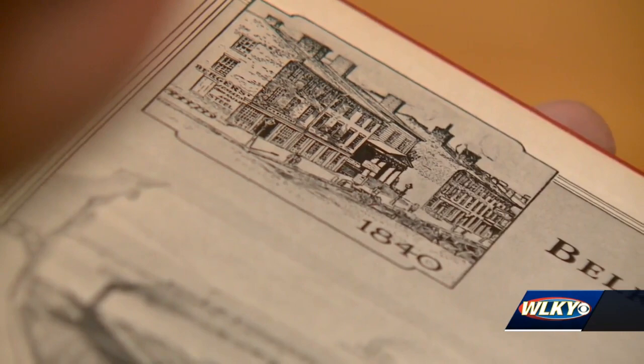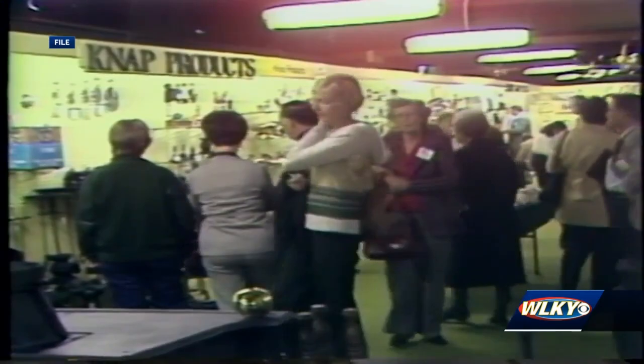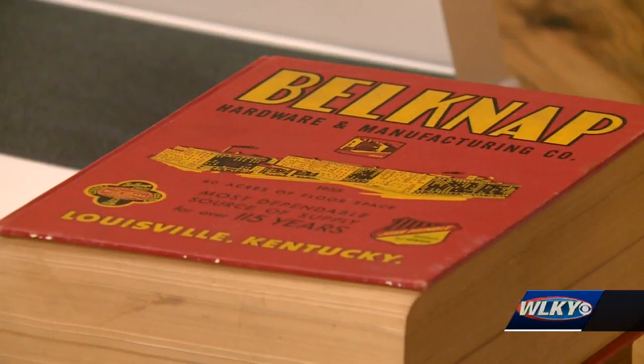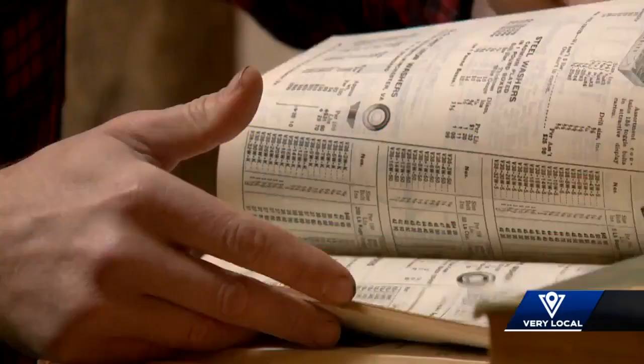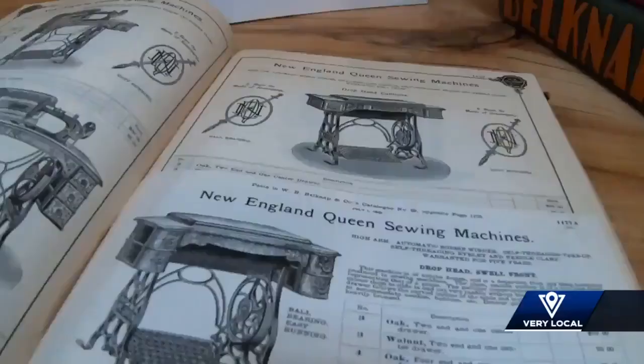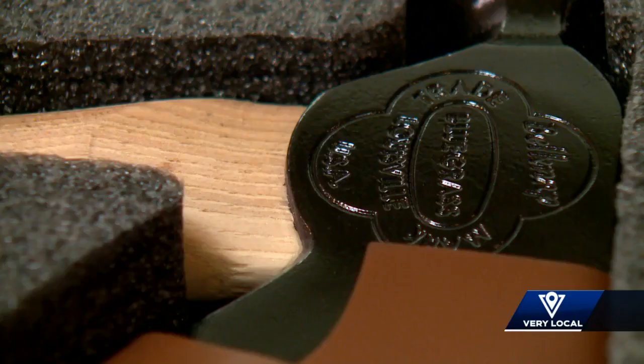William Burke Belknap ran the company, the founder, from 1840 to 1880. His son, William Richardson Belknap, took over from 1880 to 1908. And from there, the company was passed down from generation to generation, growing from that three-story building to a 37-acre campus along Louisville's riverfront. As a catalog company, they sold different products across the country, from lamps to bullets to fish hooks, knives, and even sewing machines. But they were known best for their tools.